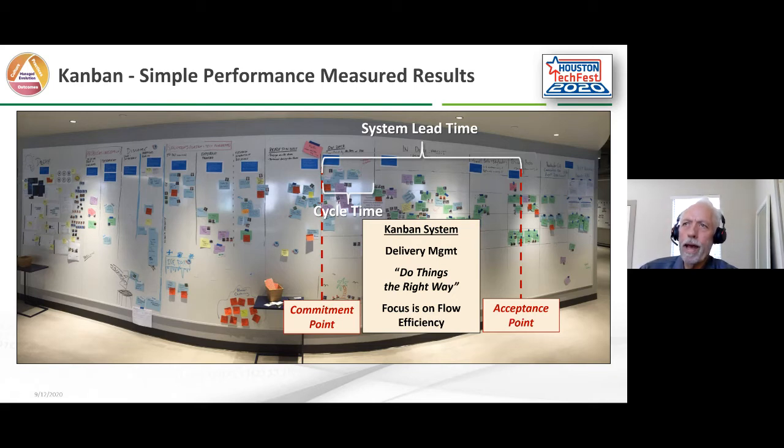And then we're looking at cycle time, how long work's sitting around in particular workflow steps on their board. That identifies the bottleneck, so we can take action to improve that. So we're focused on the flow efficiency of the work through this system, even though we're looking upstream of that commitment point and downstream as well. So we keep that big picture in mind when we're designing systems, and you'll see why here in a minute.